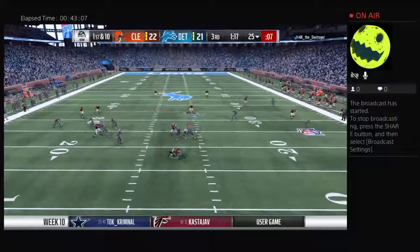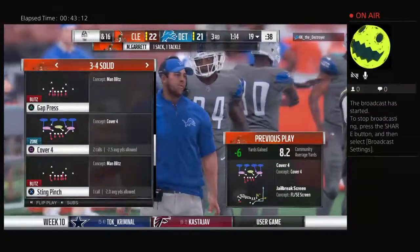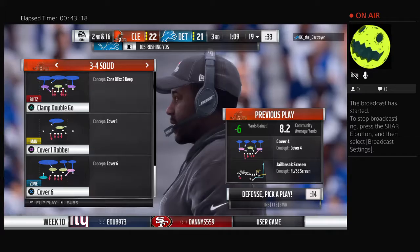On first down, Stafford here. And the Browns pressure gets to him that time, and he's going to go down. The number 1 overall pick, Myles Garrett. And it'll be a 2nd and long.